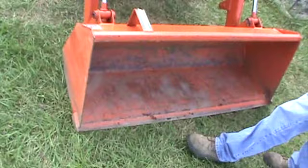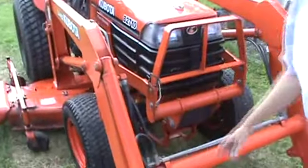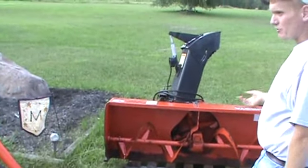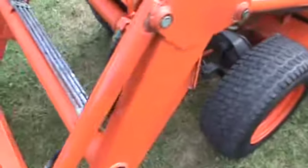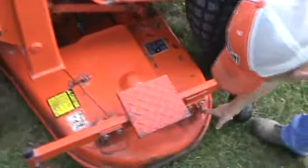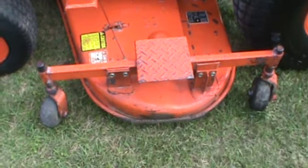The loader is in very nice shape. It's not all welded or busted up. Front plug is here to operate the deflector on the snowblower. And it does have hydraulic snowblower rotation off of the valve bank for the loader. Take you around here. Front tires are approximately 35%. Rear tires are approximately 75%. Back caster wheel here on this mount, someone has done a couple welds there some time ago.